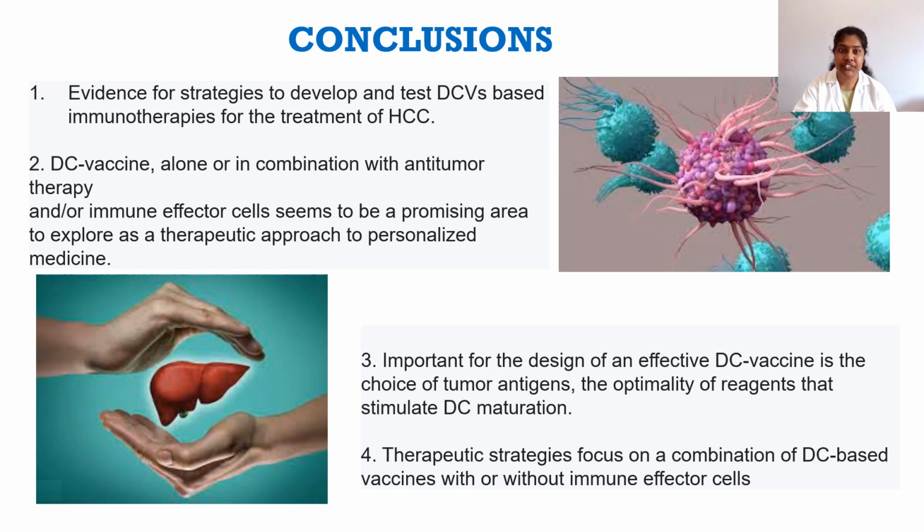Conclusions: evidence for strategies to develop and test dendritic cell vaccine-based immunotherapies for the treatment of hepatocellular carcinoma. Dendritic cell vaccine, alone or in combination with anti-tumor therapy or immune effector cells, seems to be a promising area to explore as a therapeutic approach to personalized medicine. Important for the design of an effective dendritic cell vaccine is the choice of tumor antigens and optimality of reagents that can stimulate dendritic cell maturation. Therapeutic strategies focus on a combination of dendritic cell-based vaccines with or without immune effector cells.